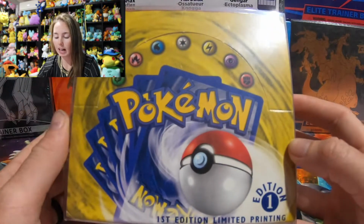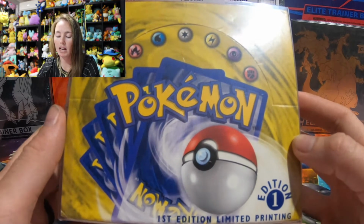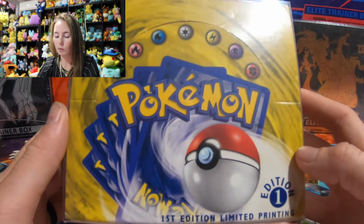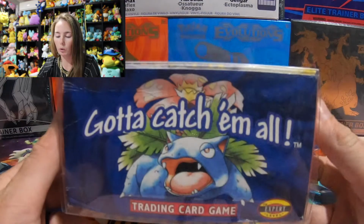So I value this box around the 2,000 to 3,000 mark, anywhere in between. I've seen some go for quite higher than that or quite lower than that. It depends on, I guess, what site you go on or where you're selling it or who wants to pay what.